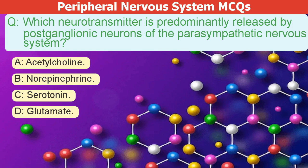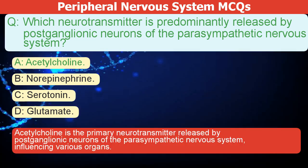A. Acetylcholine. B. Norepinephrine. C. Serotonin. D. Glutamate. The correct answer is A. Acetylcholine is the primary neurotransmitter released by postganglionic neurons of the parasympathetic nervous system, influencing various organs.